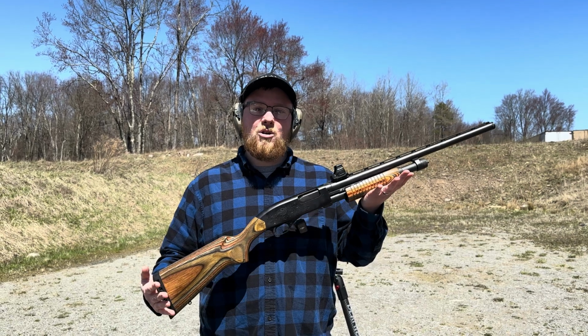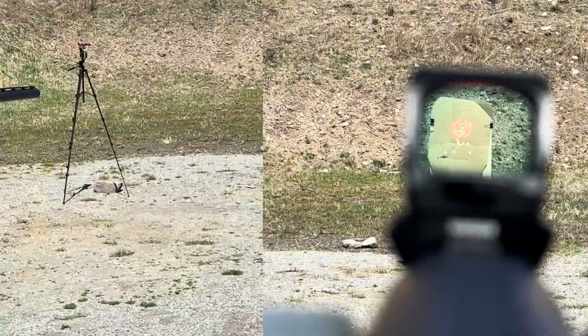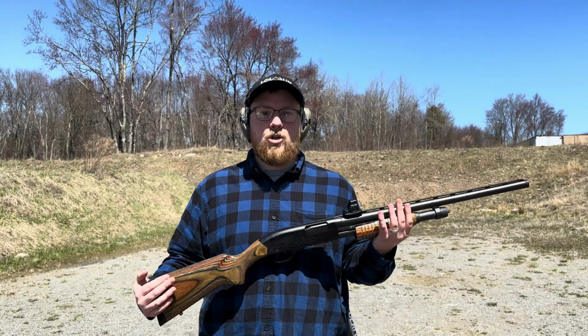What if your red dot could show your shotgun spread before you pull the trigger? Well, technically it can, and we're gonna put that theory to the test. So here's what we found.